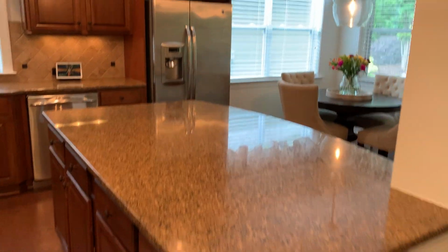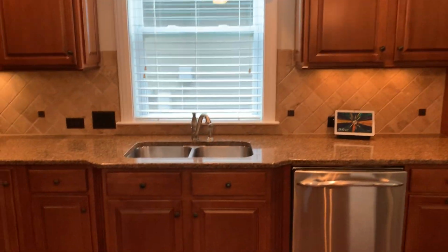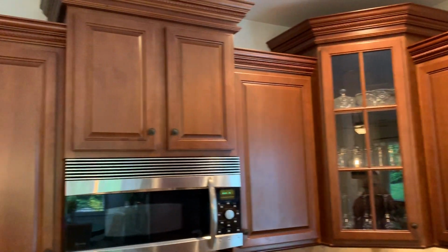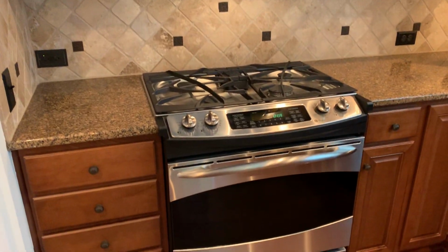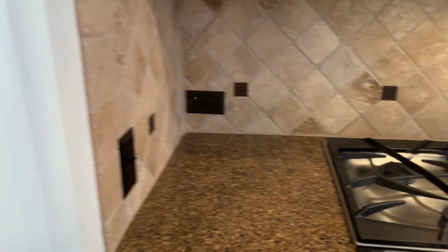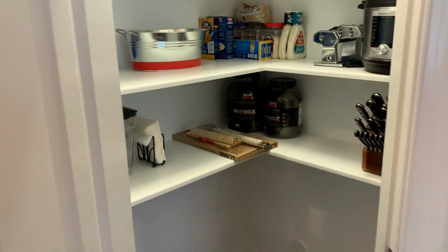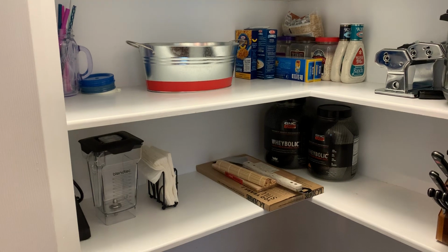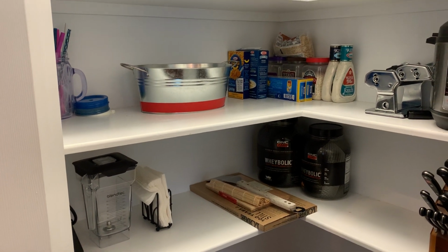Wonderful island into the kitchen. You can see the Pottery Barn fixtures again. Stainless steel appliances, excellent granite countertop, cabinets with crown. Gas cooktop. Check out the pantry. I mean, nothing's typical in this house. Even the railings are iron, the grates, versus the wood trim in here.